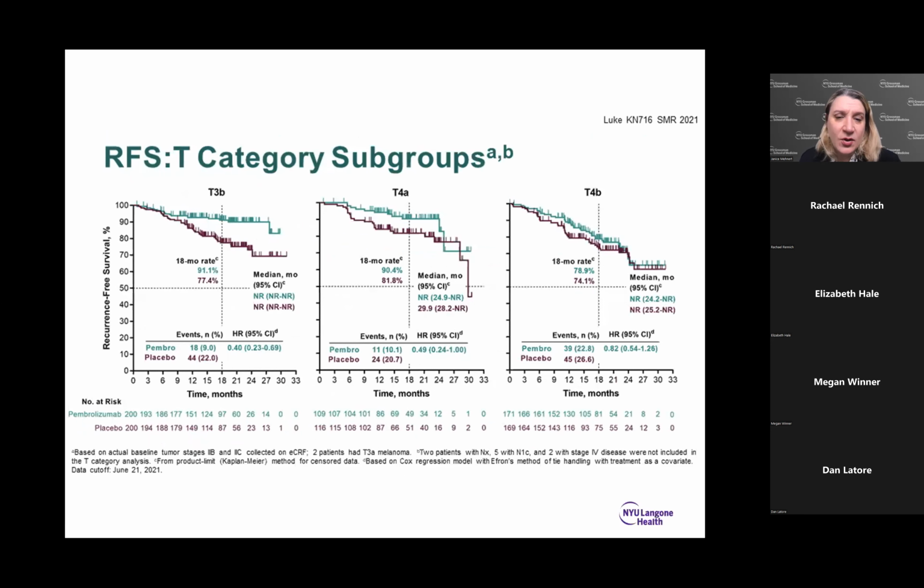advanced tumors. So our stage 2C patients are at higher risk of recurrence than our stage 2B. When you see these curves crossing, that means we're not seeing what we expected to see. So that's a little bit of a surprise that the stage 2B tumors tended to do a little bit better than the stage 2C, and we're still gathering data to understand this phenomenon a little better.